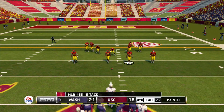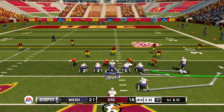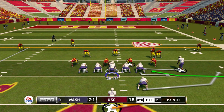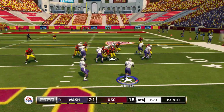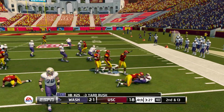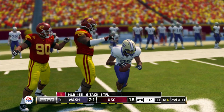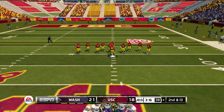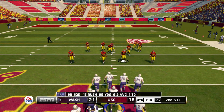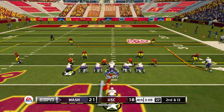We've got a first and 10. Ball on the 38. Mike 55. Eat. Set. 10-19. Toss to the right. He goes down for a loss. Washington is up by 3.